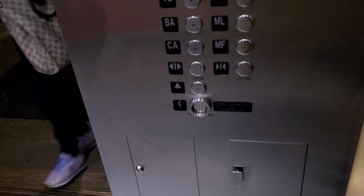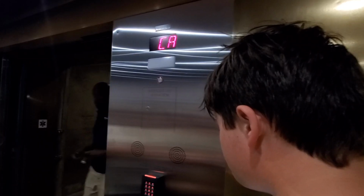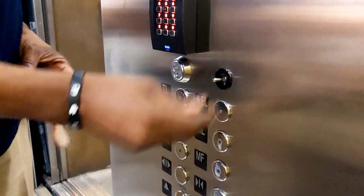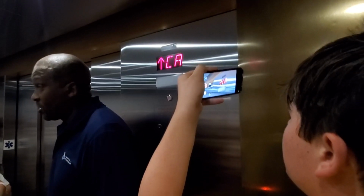Again, this does look like a Kone, but it could have been a modded Montgomery into a Kone. Okay, here we go. And now we are going up 32 feet, a very short ride. And we will make our way to the power plant where the generator is located.